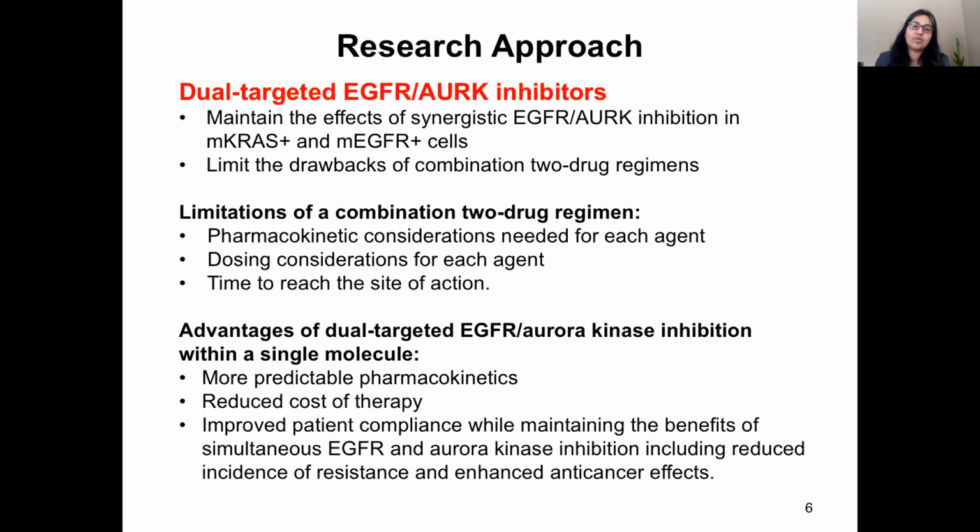And so looking at that, I tried to see what I could do as a synthetic medicinal chemist to capitalize on this. I guess capitalize is not the right word, but I thought there was a need here for drugs that could do EGFR and AURK inhibition, but instead of giving 2 drugs separately, why not give 1 molecule, a multi-targeted EGFR AURK inhibitor. It will selectively target EGFR and AURK and will have no effects on other kinases.